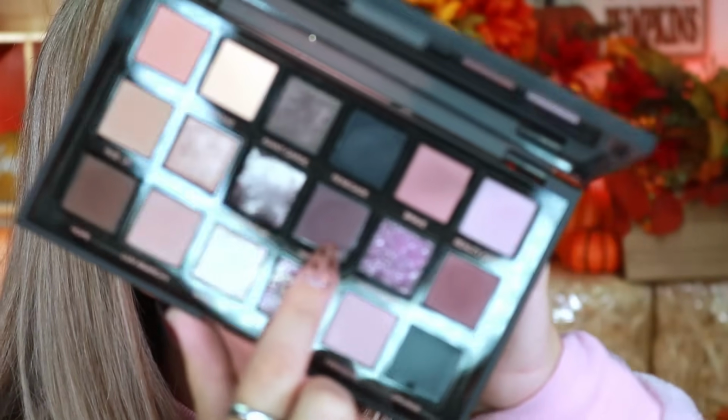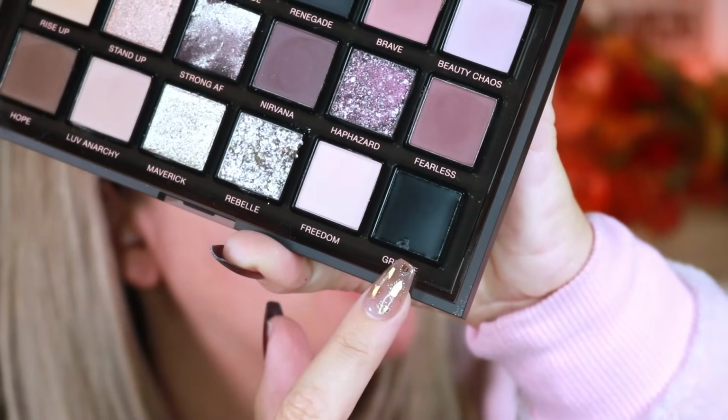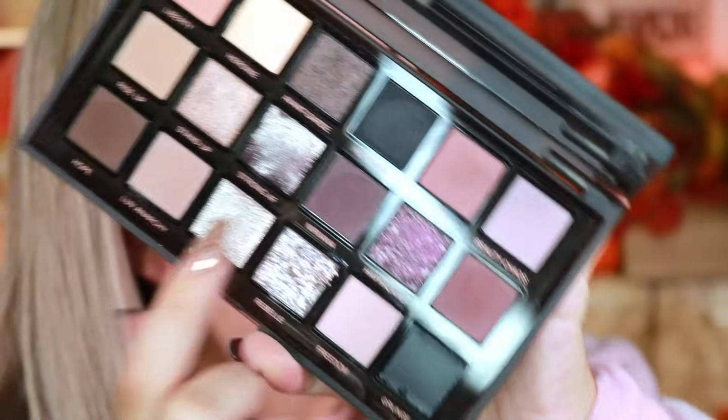All right, so I think I'm going to do something pretty simple. I'm actually going to go for another halo eye look. Oh, I guess this has a film on it. Oh shit, I didn't even notice that. Okay, so I'm going to go into the shade card called Nirvana right here. Again, what is that? Can you guys tell me? I'm kind of confused as to what that is. So I'm going to go with the shade Nirvana right here, and we're just going to do a really nice, easy halo eye look today because I just want something simplistic since I don't feel the best.